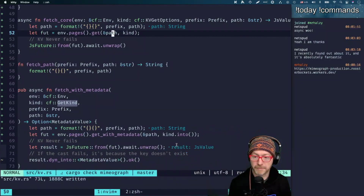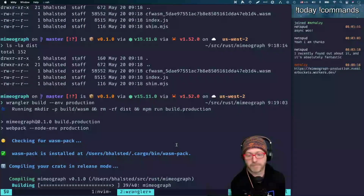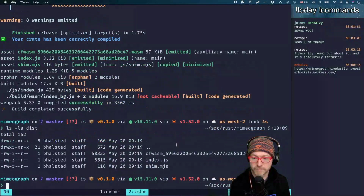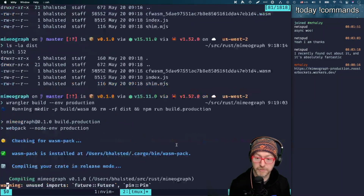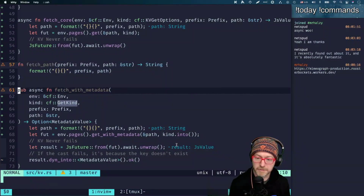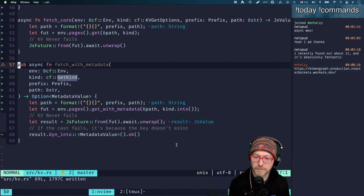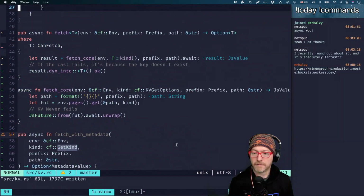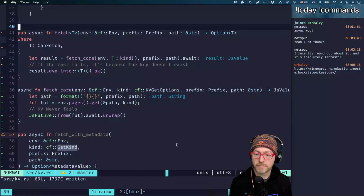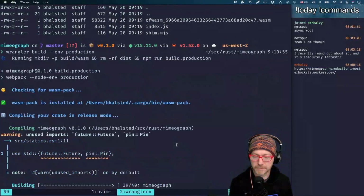Nope, need a semicolon. Okay. Again. 58552. Build it again. 58322. Amazing. So it's actually smaller inlined. Huh. Is that the function overhead? I think it's just that the compiler is so darn good.